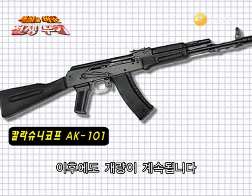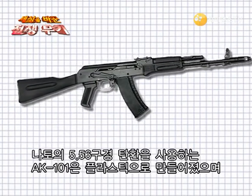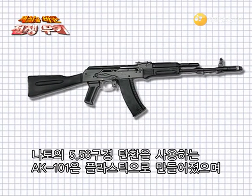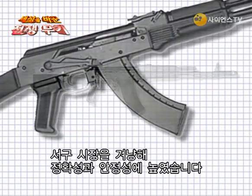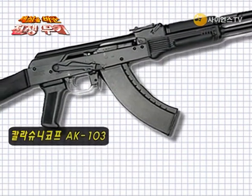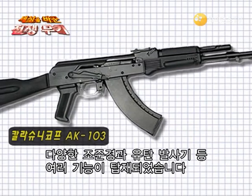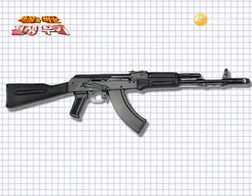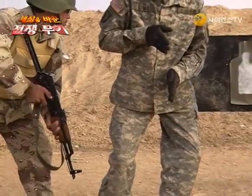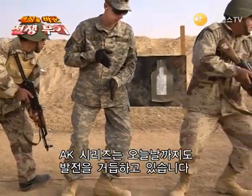Newer models have been developed. The AK-101 chambered for the NATO 5.56 round, and components are made of plastic rather than wood. Aimed at Western clients, it is accurate and legendarily reliable. The AK-103 sports the same lightweight improvements, but includes the ability to be accessorized with various sights and a grenade launcher. The AK family of weapons continue to adapt and improve till this day.